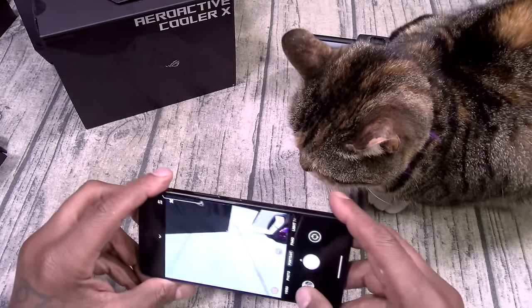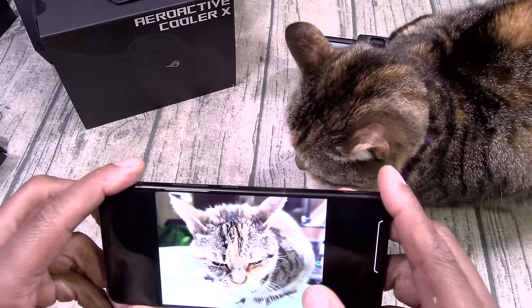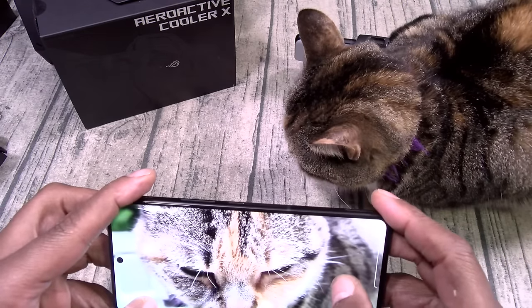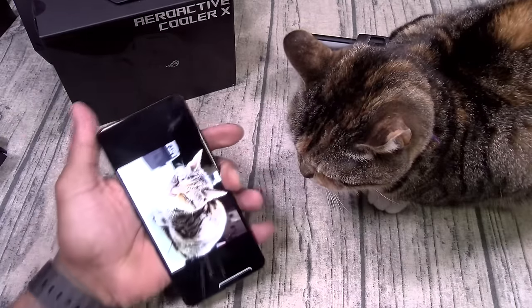This is what cat dudes do. They sit around trying to get better photos of their cats. Look at the detail. Anyway, take a look at these test pictures and videos for yourself.